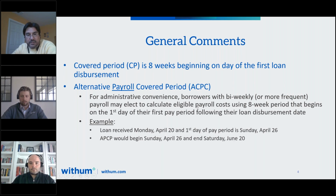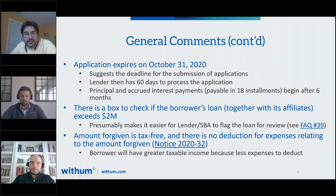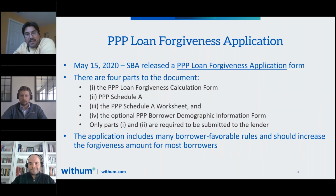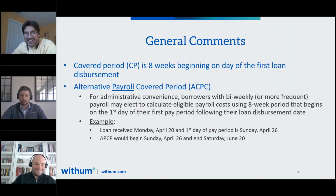So for instance, if you got the loan, back please. Okay, back, there you go. So if you got the loan on April 20th, and that's okay, Chris. Chris and I have a lot of fun together. He torments me a lot, and he's doing that now. Except that you're tormenting about 3,000 people.